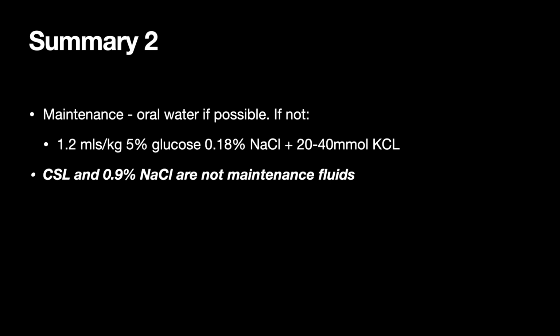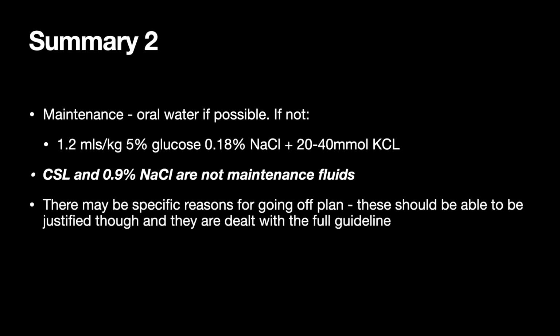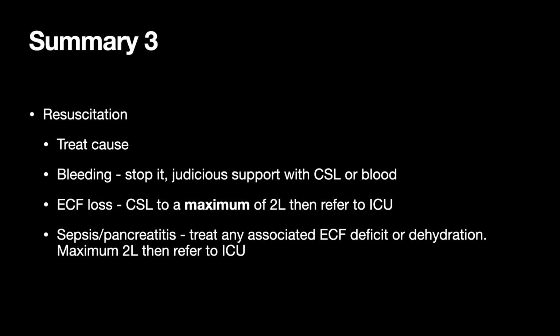Compound sodium lactate and 0.9% saline are not maintenance fluids. They have way too much sodium in and they will cause harm to your patients. Now, there may be specific reasons for going off plan, but these should be able to be justified though, and they are dealt with in the full fluid guideline that you'll have a link to.